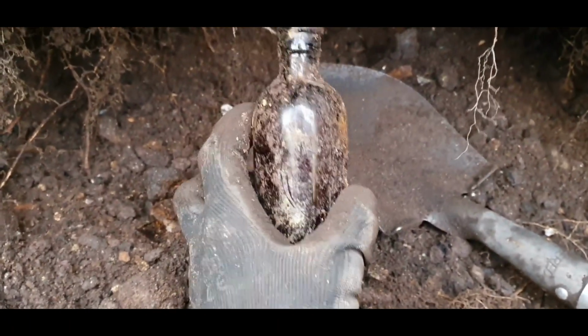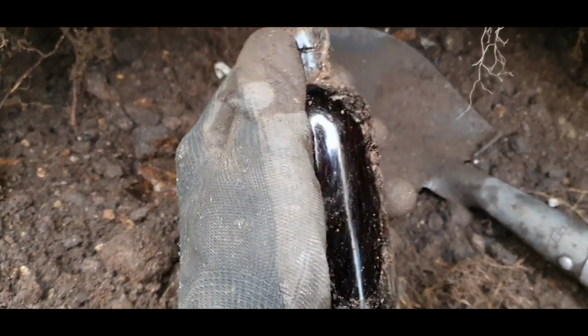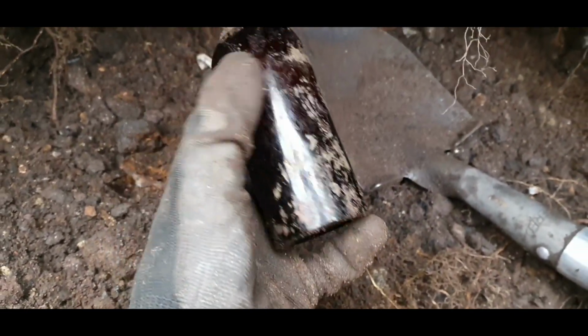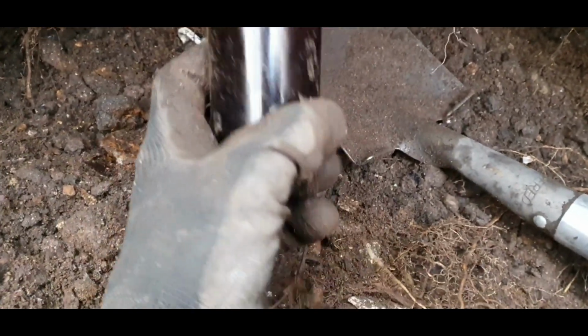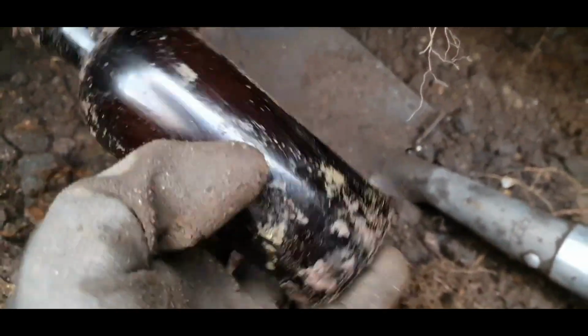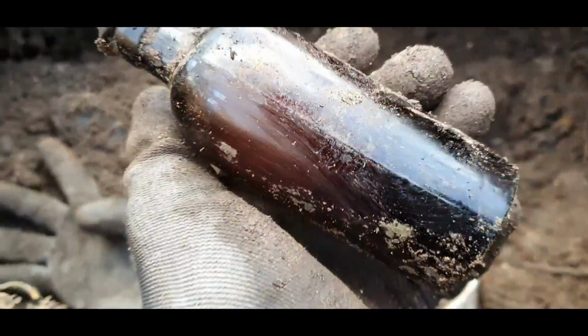Well, check this out. I'm guessing it is plain, but it's a nice amber medicine bottle, which is quite nice. What's it look like in light? Let's have a look.